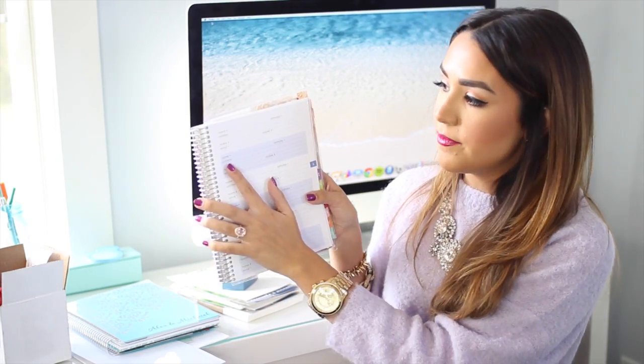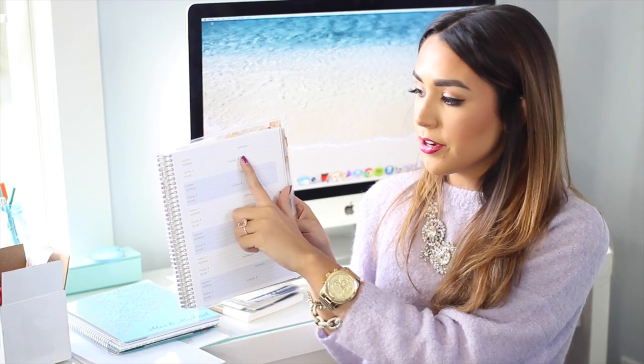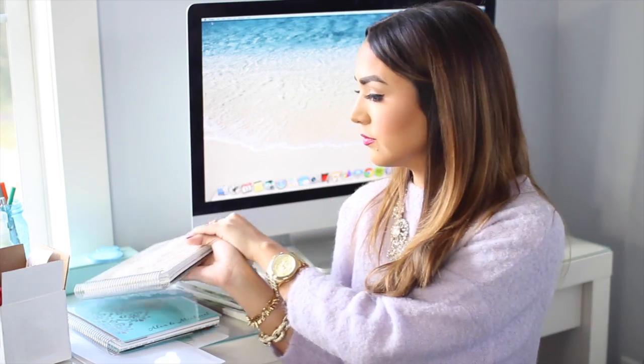I was so grateful Michael input almost everyone's name and address in here. He is a lot more patient than I am, so he took a few hours last weekend and did this all for me, so I am very thankful for that. But I just wanted to show you guys that it has a spot for the person's name, their address, their home phone number, their cell phone number, their email address, and also their birthday. So you can get a lot of information in one spot. So I love that as well.